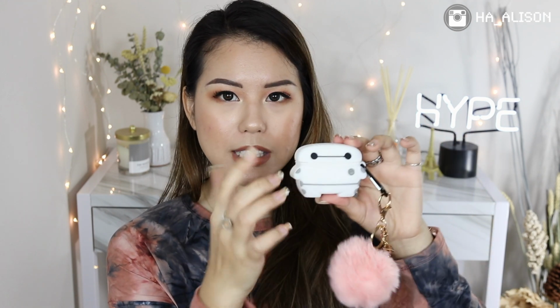I have this pom-pom from another set that I purchased. The first one is a pink set, and it comes with this pom-pom. And with this Baymax, it does come with this little attachment. You can attach it to your purse or attach it to your jeans, but I just love having this pom-pom attached to it by itself. It just looks very cute.